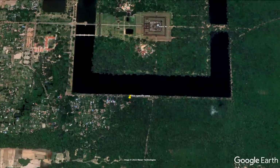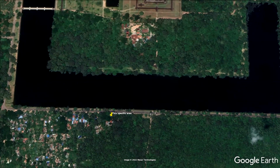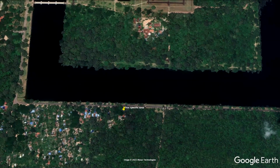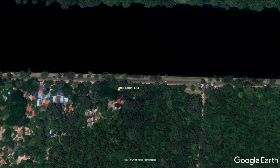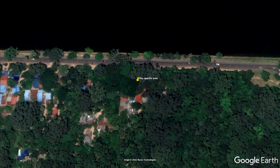Righto, so the house we're going to show in this video at this specific area will be demolished as part of the Angkor National Park relocation program. Some families have lived in this area for generations, however they're all being moved to a modern village to make sure that Angkor Wat can preserve its UNESCO heritage listing.